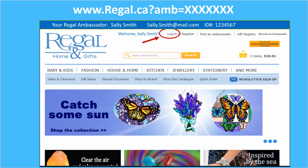You need to first log into your dashboard, otherwise known as your back office. So when you look at the top of your screen, you'll see a little note there, log in. You're going to click on log in. Another box is going to open up and ask you for your email address and your password. This needs to be the email address that we have on file for you. So it likely is the one that you gave on your application unless you changed it since then. So whatever email we have in the system for you is what you want to put when you're logging in.